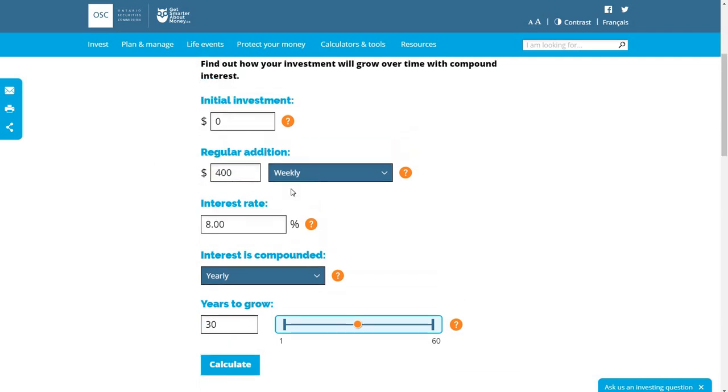So yeah, that's how compounding interest works. You can play around with this calculator. I'll throw it in the bottom for you guys.